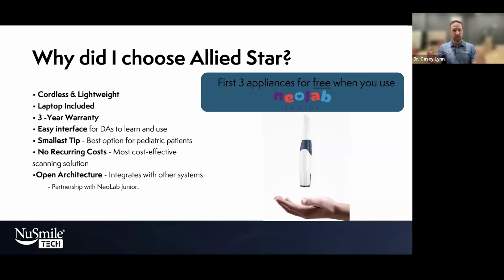When I was doing the pros and cons of this costs this and this costs this, the laptop portion of it is included with this, which was huge because I didn't have to go research what I need from a capability on the laptop side of things. I didn't need to reference that with my IT guy, have them order it, and then make sure everything's integrated. That was already cut and dry. Here it is. Really sweet.